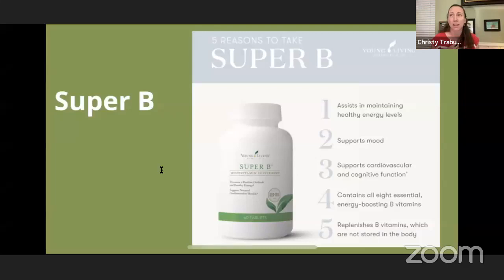My first big meal is at lunch, so I take both of my Super Bs then, and I find it really helps carry me through that mid-afternoon slump. I can tell when I've taken the Super B and when I haven't. Like I said, this is one of my favorite supplements. It's a good bang for the buck. Definitely get this one in your loyalty rewards. It's in mine every month, because it's just a really great supplement and it does such a great job.